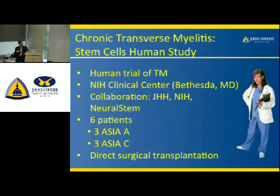We're hoping the trial will take place in Bethesda at the NIH Clinical Center. This is a hospital, a government hospital, that's only for research. And it turns out it's about a fourth of the cost of doing the surgery at Johns Hopkins. I mean, obviously it's government subsidized, but it would involve our colleagues over there, and it would be an easy way to reduce the cost. We would be working with NeuralStem and our colleagues at the NIH.